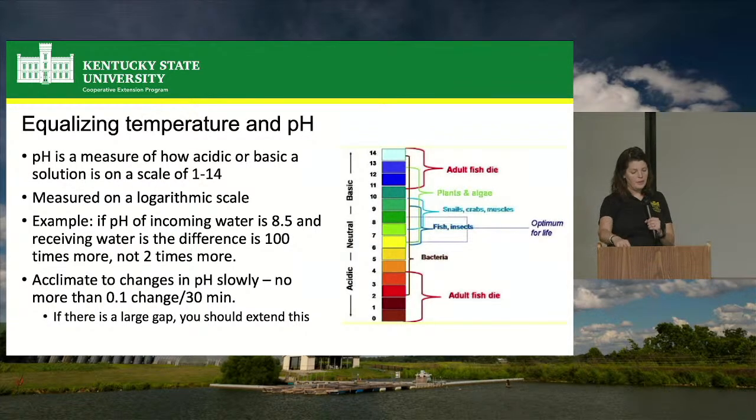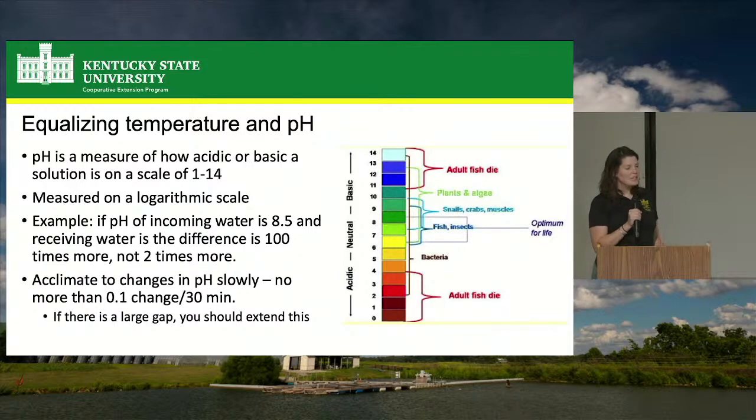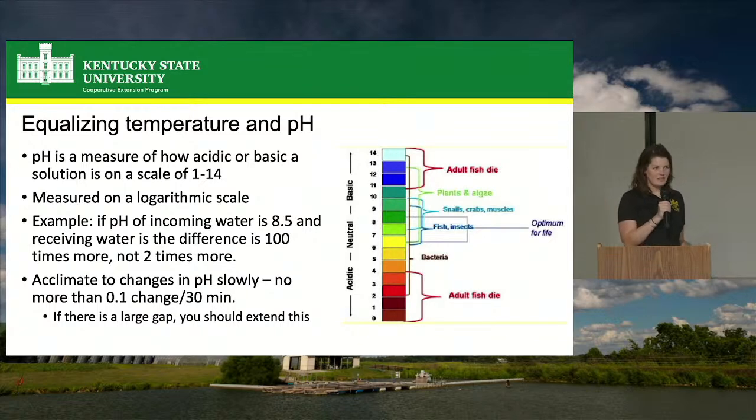All right, so how do we go about equalizing temperature and pH? pH is a measure of how acidic or basic a solution is, on a scale from 1 to 14. Acidic is down at the lower end of that scale, and an alkaline solution is at the higher end. The one thing I want to point out about pH is that it's measured on a logarithmic scale. If the incoming water is 8.5 and the receiving water, so the water on your farm, is 6.5, the difference is 100 times more, not 2 times more, right?